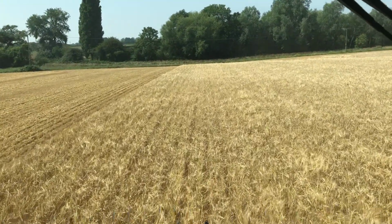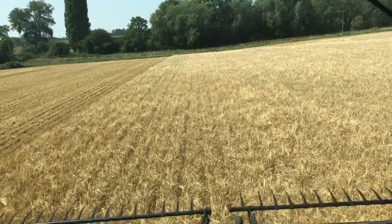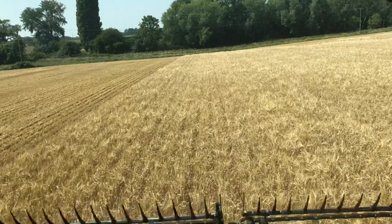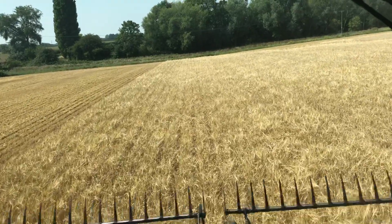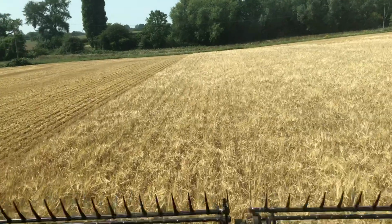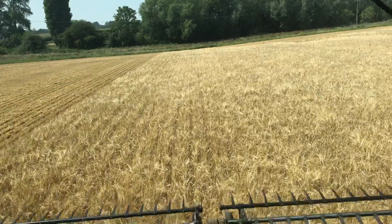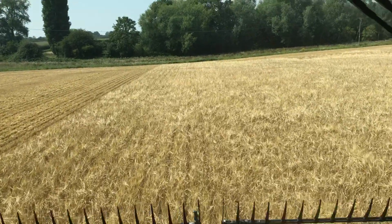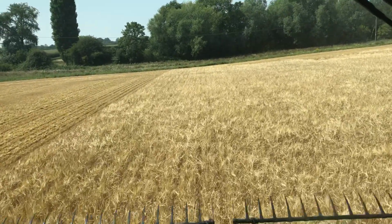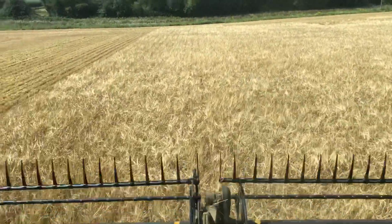Well, harvest log, not really quite sure what day it is. We've been cutting some pretty depressing spring barley off the sand and gravel land, which has been averaging about 4 tonnes a hectare, which is not surprising considering we haven't had any rain. But there is rain forecast, some heavy thunderstorms. We're Tuesday, the 11th at the moment.